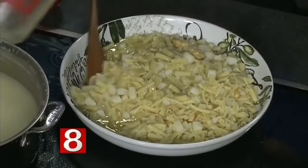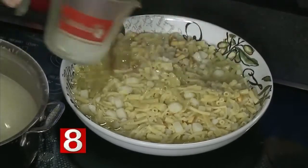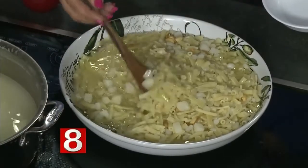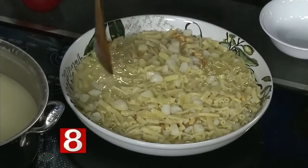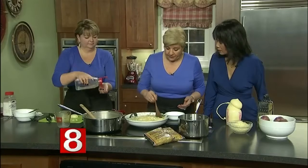Okay. And you use a lot of water. So this makes the sauce. See, this is sort of like a soup. And you see how small this macaroni is? This is called pasta mista. This is mixed macaroni. It's a little bit of everything. But you could use tubettini or ditalini or small shells. Yeah, a little bit of pepper.